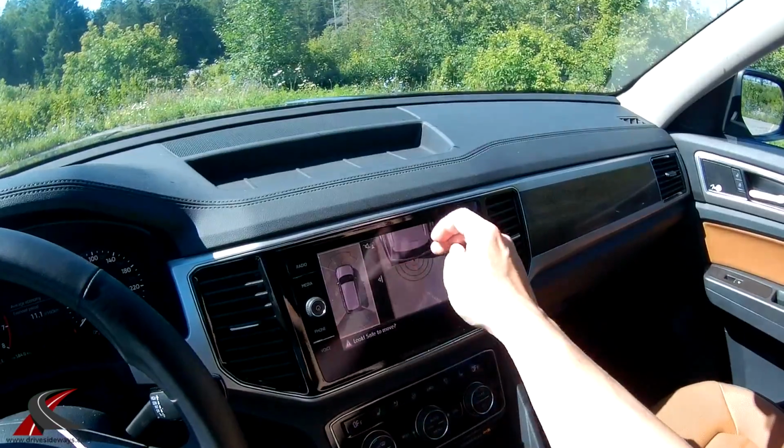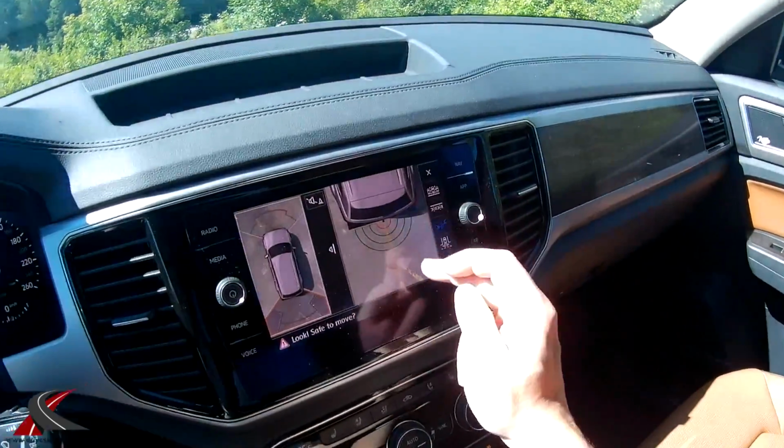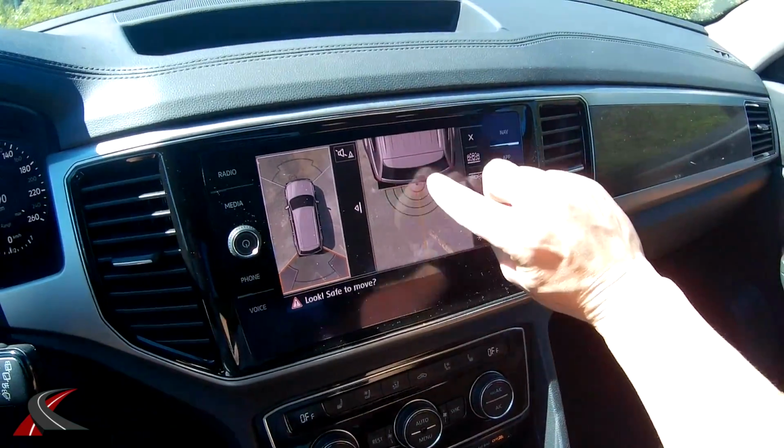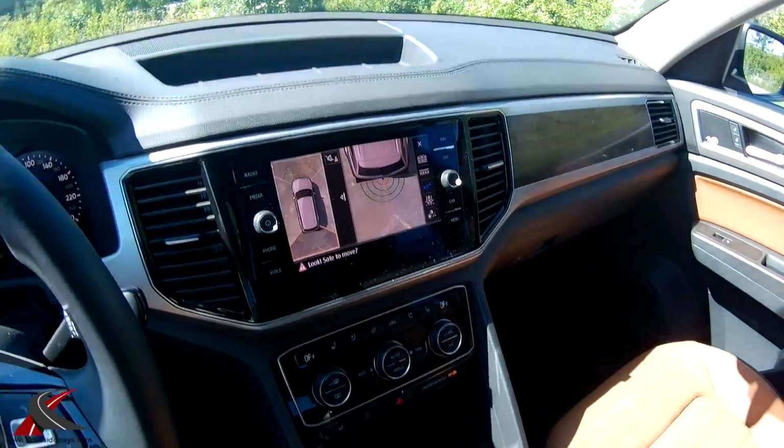And it also shows you an overhead view for a trailer hitch, so you can hook up your trailer. It gives you a nice line. Hopefully the camera picks that up. Yellow line right down the middle, and a kind of sensor area, so you know exactly when you hit that hitch.